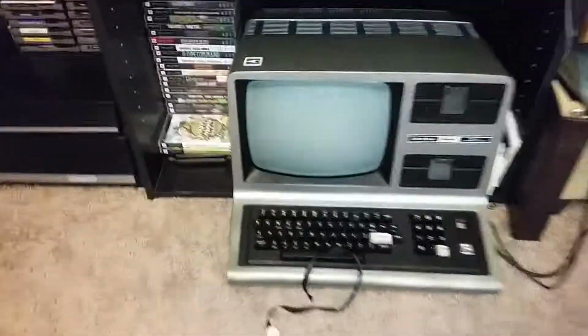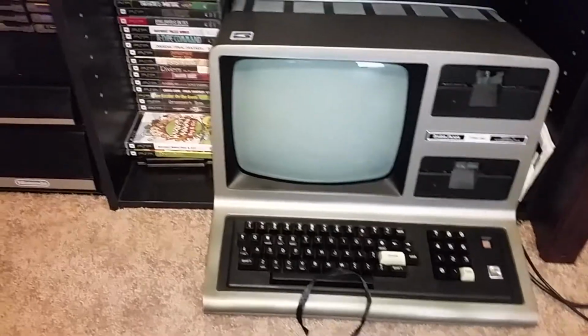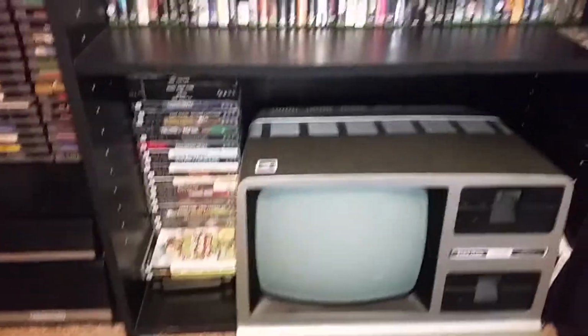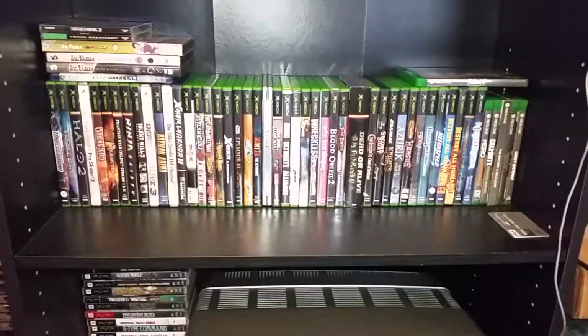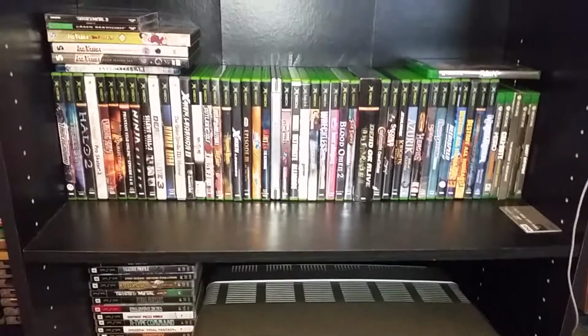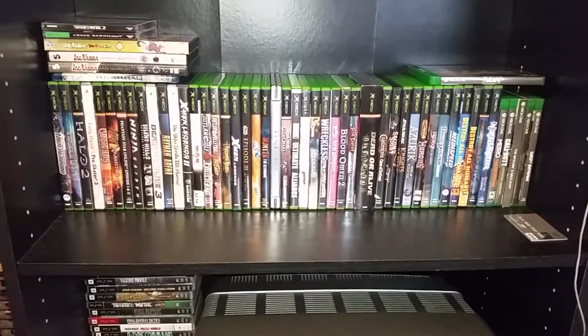As you can see right here, I have a Tandy TRS-80 vintage computer, and a couple PSP games over here, mainly RPGs. As we come up, we got into my Xbox collection and a couple Xbox One games over there. I used to have about 150 Xbox games, but I downgraded to just the ones that I wanted and got rid of all the filler.